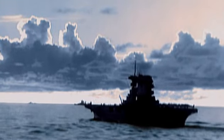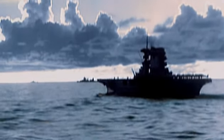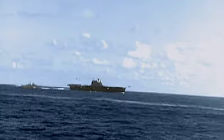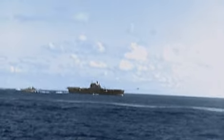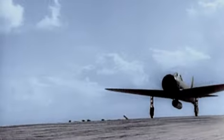Then came another report from reconnaissance planes. The US force did indeed contain aircraft carriers. Nagumo was, once again, on the spot. His aircraft were halfway through reloading, but the US carriers were a much more important target. He took a second gamble. He decided to change their weapons yet again to attack the US force. But while he did so, his ships would be sitting ducks.